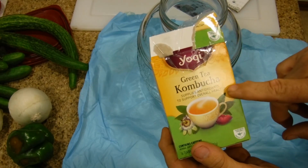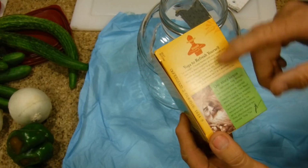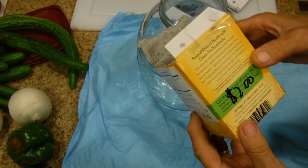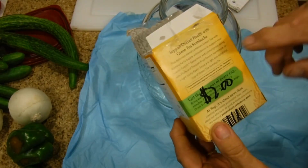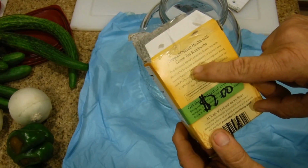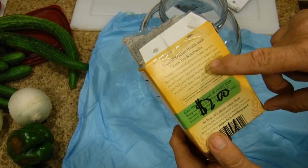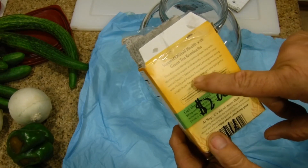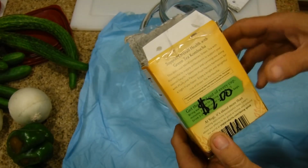It has all kinds of antioxidants and stuff like that. And so there's all kinds of little stories about it over here. And I got this one on sale for $2. That's why it says $2. And it says, this delicious blend combines green tea with kombucha to supply antioxidants to support your overall health. Spearmint and lemongrass along with plum and passion fruit flavor harmonizes for a light fruity flavor.